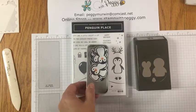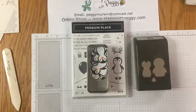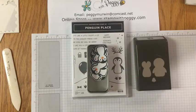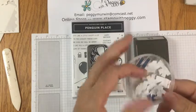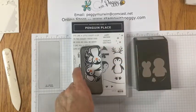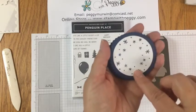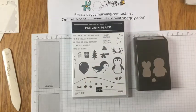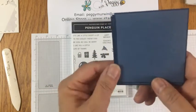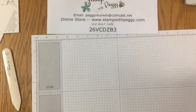So I have a whole bunch of penguins and penguin feet and little hats that I cut out and, oops, a bunch of those are tipped over, a bunch of little scarves to put onto the penguin. So you'll get to see that, oh, probably not for a couple weeks yet. Oh, and then there's fun little snowflakes in this stamp set. And there's a new snowflake die in there. Isn't that pretty? Love that. Love, love, love. Okay, that's enough sneak peeks for now.